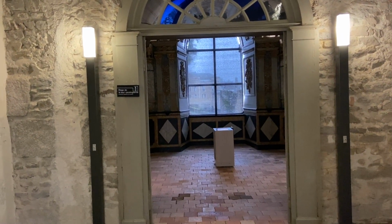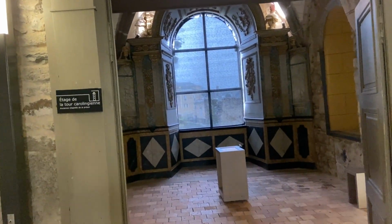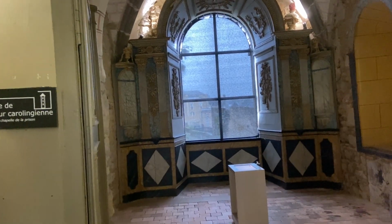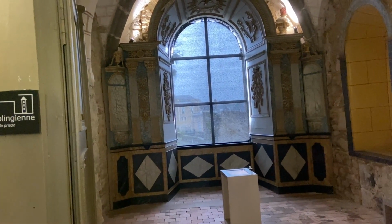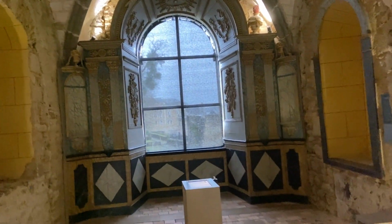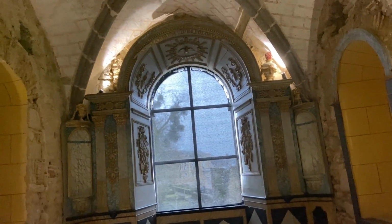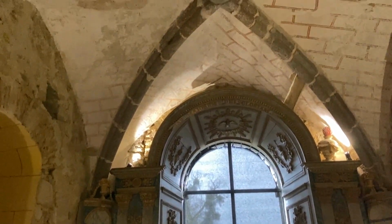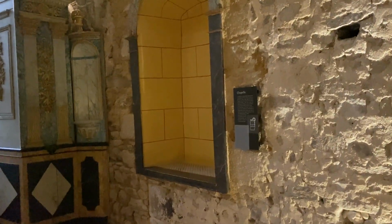So this is a very, very old part of this fortress, and it's the Carolingian tour. So it's the old chapel, the old prison chapel. And it is just so beautiful in here. It's just so unusual. And it's just so old.